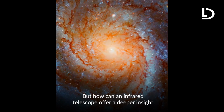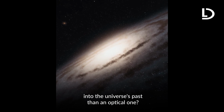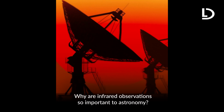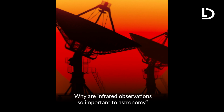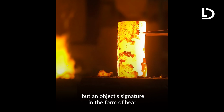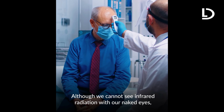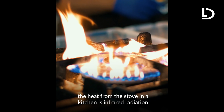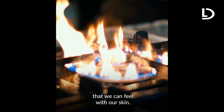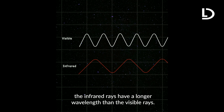But how can an infrared telescope offer a deeper insight into the universe's past than an optical one? Why are infrared observations so important to astronomy? Infrared radiations are nothing but an object's signature in the form of heat. Although we cannot see infrared radiation with our naked eyes, we can feel it. For instance, the heat from the stove in a kitchen is infrared radiation that we can feel with our skin. The electromagnetic spectrum shows that the infrared rays have a longer wavelength than the visible rays.